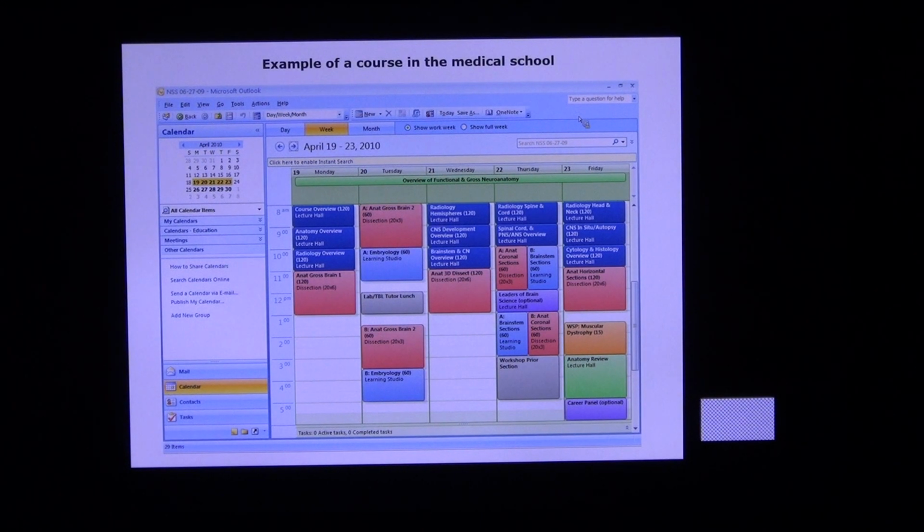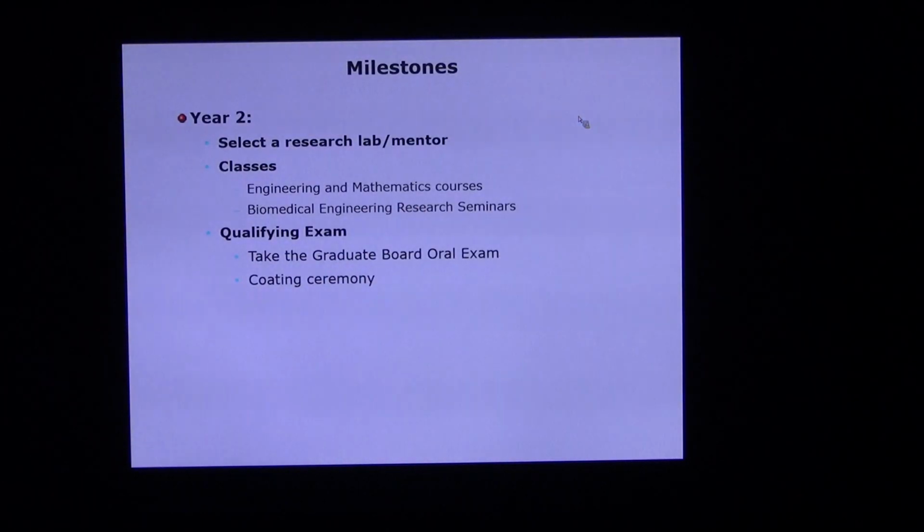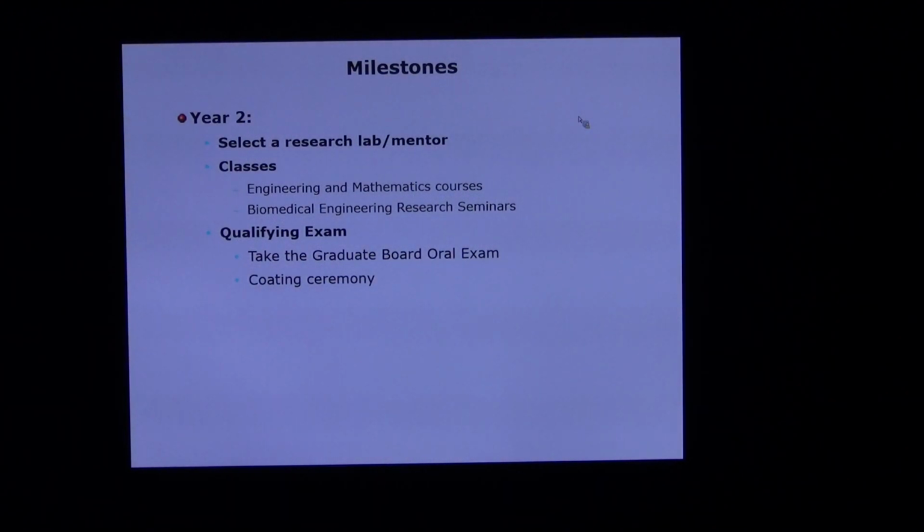And that is shown here, like if this is a medical school class you're taking, you'll be spending most of your time of the week on that class. And that's a very short period of classes. Most of them last maybe a month to 2. And you learn a lot in that short span of time. And this is very unique to Johns Hopkins because most other schools you might not have the opportunities. And then as a second year, you'll already start to work for a mentor, and then you continue with your classes, and then you start your qualifying exam or your DBO. And then after your DBO, you get your coding ceremony.